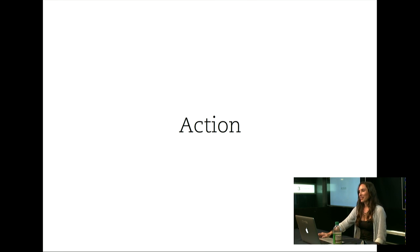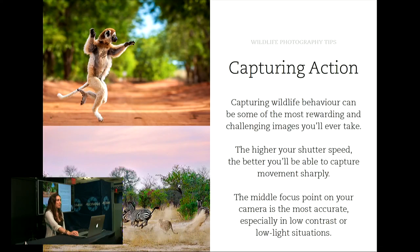So action is a big one, especially for wildlife photography. You want to capture things that are moving and while it's happening. So the sifaka in Madagascar, they're very known for doing this particular action. It's like they're dancing. And the reason that they do that is because their hips are designed in a way that, as tree dwellers, they can't actually walk forward like a lot of other primates and monkeys. So when they actually do want to get down on the ground and get to another tree or a different area, they have to kind of scoot along sideways. It's very, very cute.